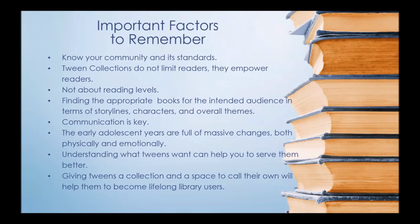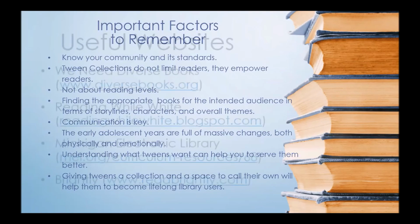The early adolescent years are full of massive changes, both physically and emotionally. Understanding what tweens want can help you to serve them better, and giving tweens a collection and a place to call their own will help them to be lifelong library users. And you're also probably not going to lose those kids that might fall off in 5th, 6th grade, and then you have a hard time getting them back when they're in high school.